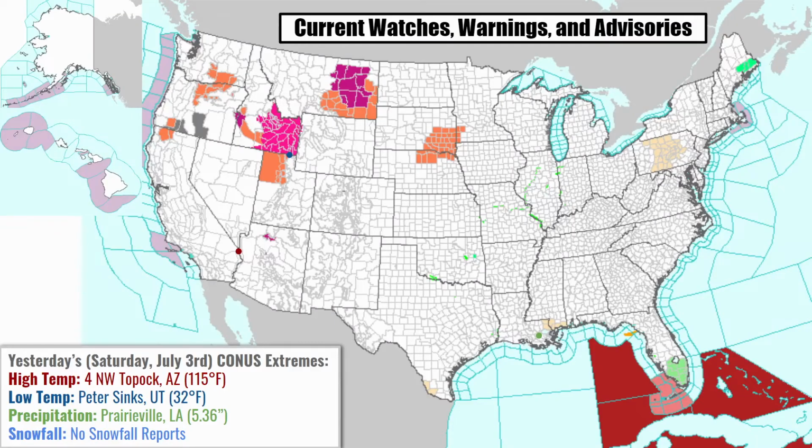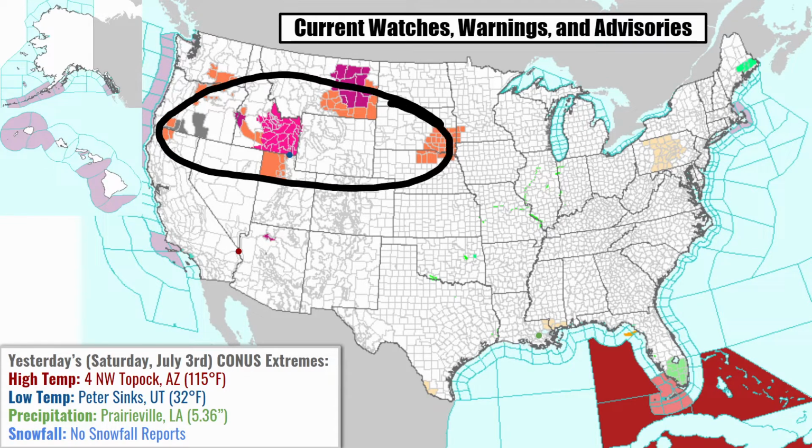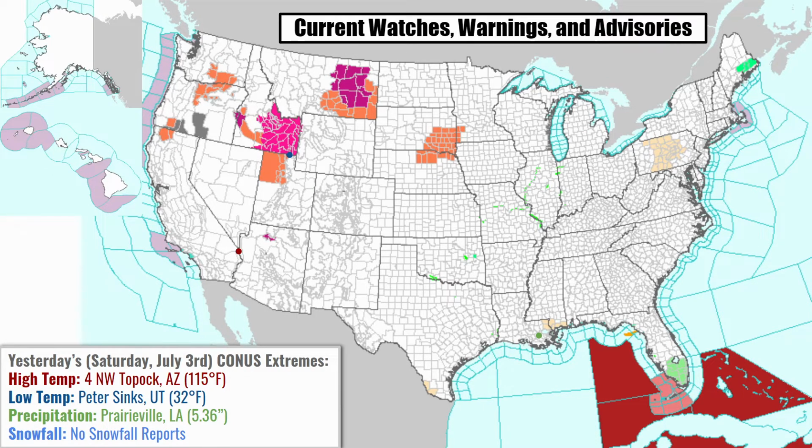Taking a look at the current National Weather Service page, you can see that we have a few excessive heat warnings in parts of Montana, as well as some scattered heat advisories throughout the northwest and the northern plains. We also have some red flag warnings in eastern Idaho, and other than that, we don't have many other watches or warnings currently in place.